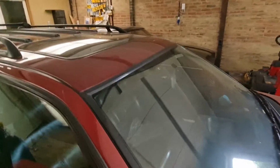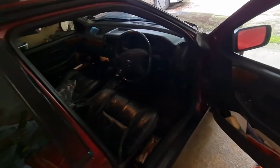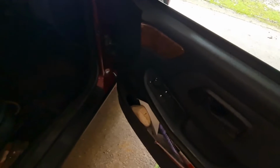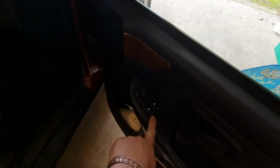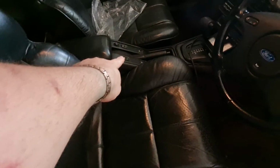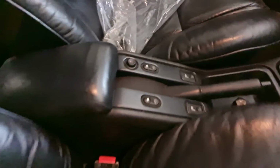It's got the heated front screen in it, electric windows all round, as you would expect from the top of the range one. Electric mirrors. Now it doesn't look like it's got electric windows all round if you look at the door there, because it's only got the two switches, but the back window switches are actually in the centre there. They're the two ones there. It's got heated front seats in it, which are the switches down there. It still smells like leather in here after all this time.